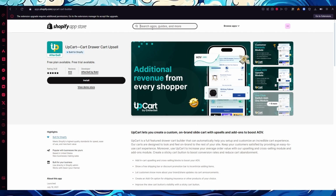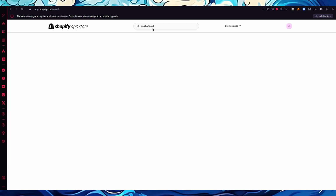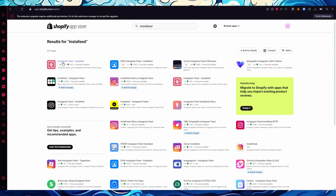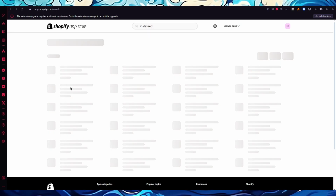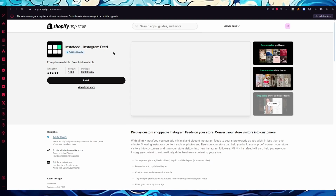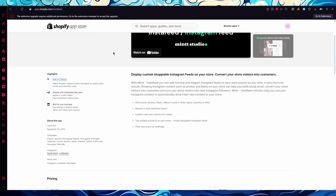Now, moving on to one final app, this application is called InstaFeed. Okay, InstaFeed is basically your Instagram. And what you can do is you can add all of your Instagram shoppables, all of the products you have on your Instagram page to your actual InstaFeed. Now, again, this application is built for Shopify and it works incredibly. You can create customizable slider layouts and create different widgets.